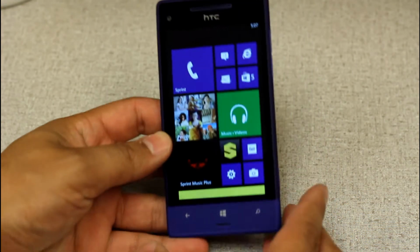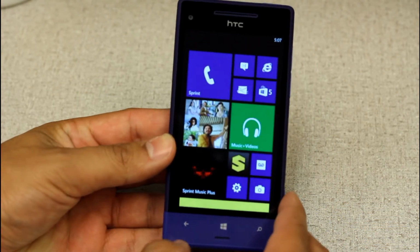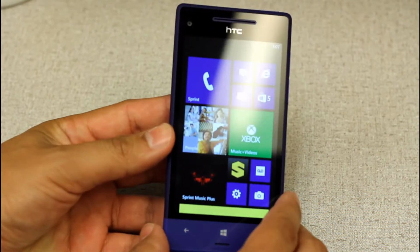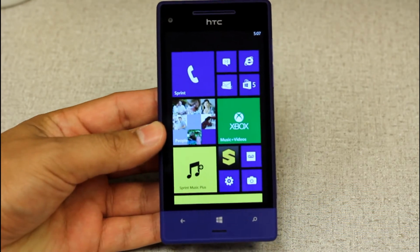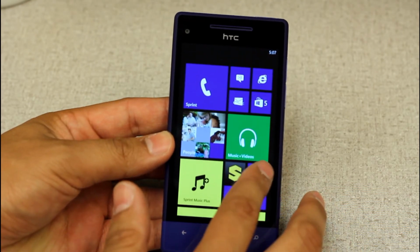Boom sound is excellent. Beats by Dre audio, music sounds really nice on this thing. The Beats by Dre audio amplifier kind of just equalizes audio to make it sound as good as possible, regardless of whatever headphones you're using.